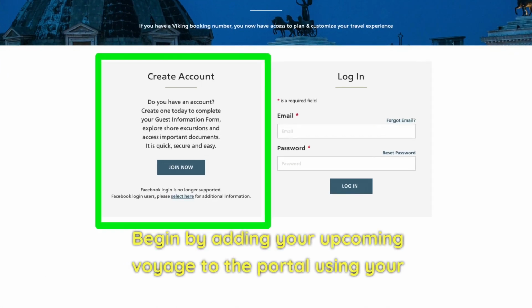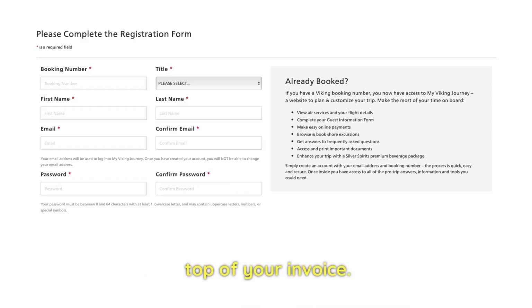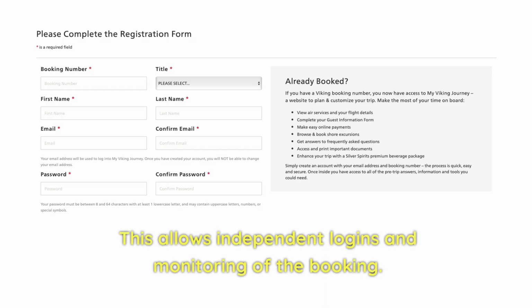Begin by adding your upcoming voyage to the portal using your cruise booking number, typically a 7-digit identifier found at the top of your invoice. For couples traveling together, whether spouses or not, it's possible to create separate My Viking Journey accounts. This allows independent logins and monitoring of the booking.